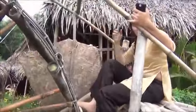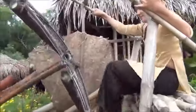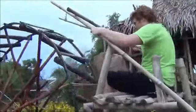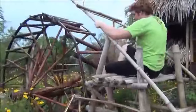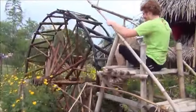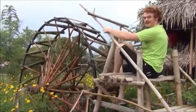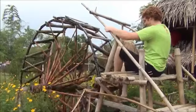Oh wow. You hear the sound next to me? Oh yeah, yeah, yeah. Oh, it's the sound of the water wheel. Water wheel. You're a natural. I don't know what it is. You should move out here and take up farming.